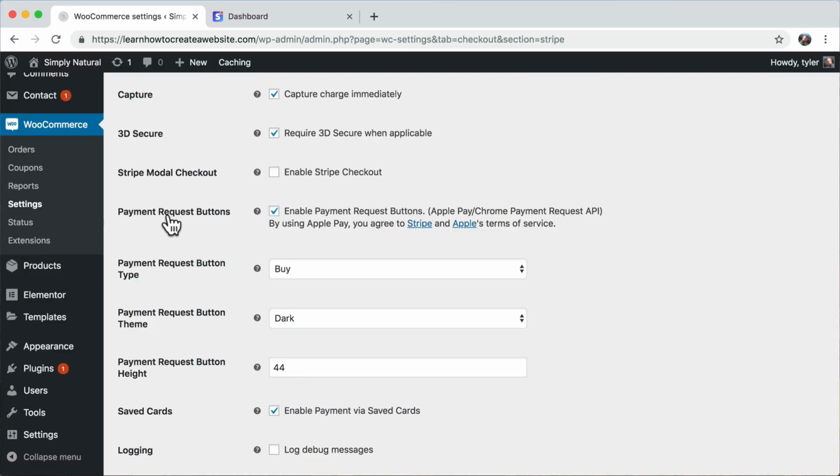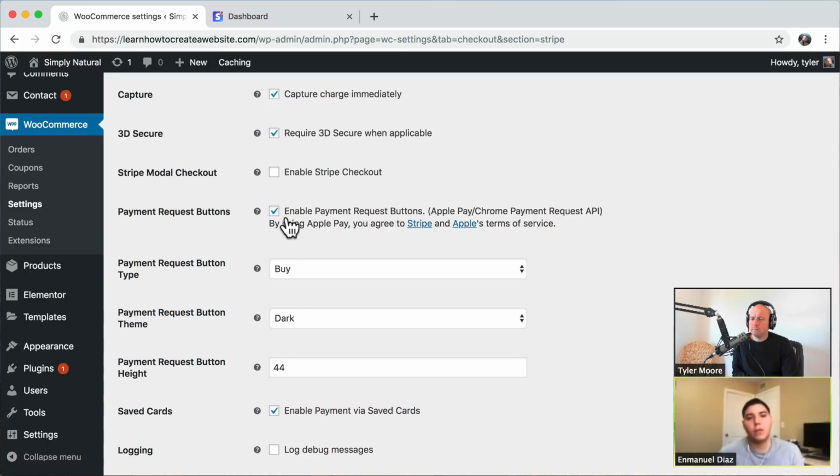This payment request button here, what is it? Right. A lot of browsers, especially Google Chrome, have extra payment options through Chrome Pay or Apple Pay or things like that. Those are cool, but they can be kind of glitchy and they're hard to set up. So sometimes it's better to just let people use their own credit card payments, and we can uncheck that.